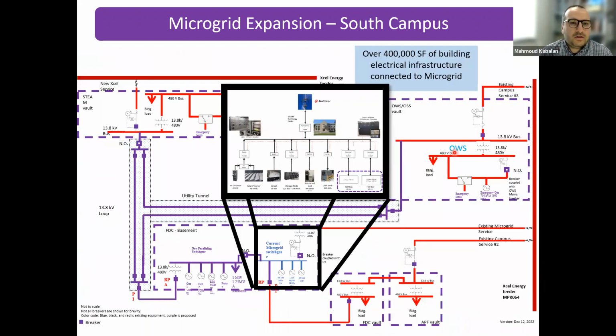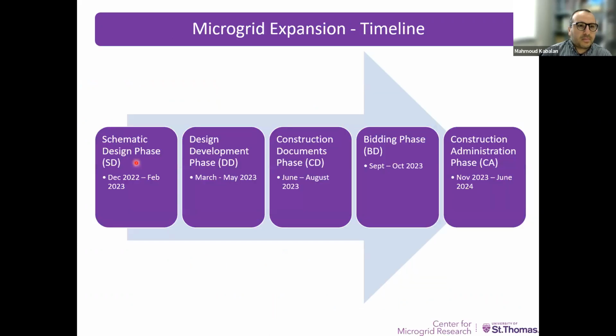To show you how much this is expanding the scope, everything that I covered through this slide fits in this little box here. All the new, especially in purple that you see, is an expansion. So it's pretty exciting. It's gonna be a large project, but we are super looking forward to get this going.